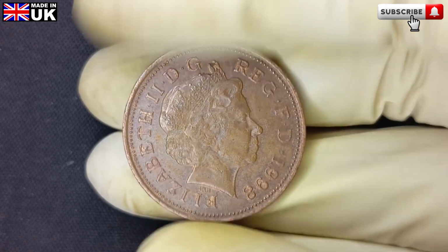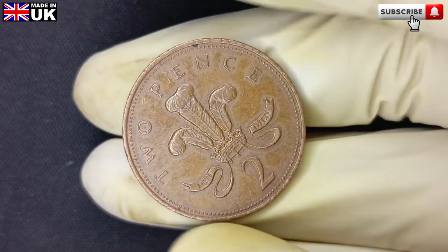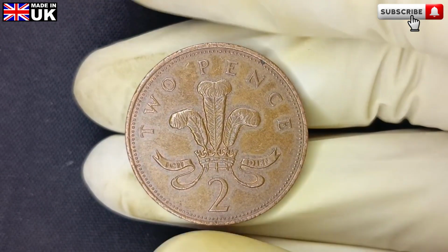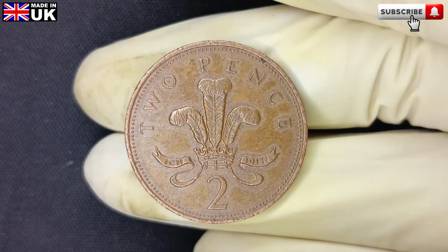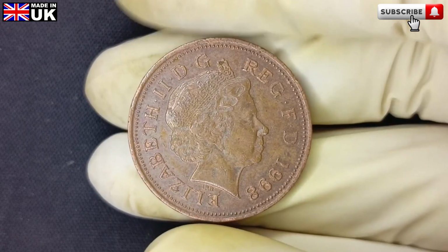On the obverse side, the Latin inscription, Elizabeth II DG Reg. FD, elegantly encircles her image, meaning, Elizabeth II, by the grace of God, Queen, Defender of the Faith. A phrase that echoes centuries of monarchy and devotion.